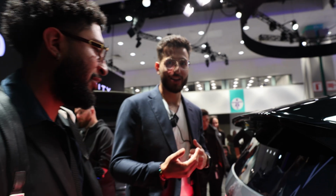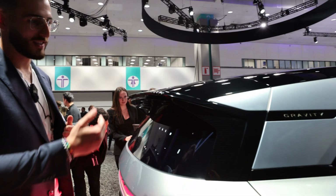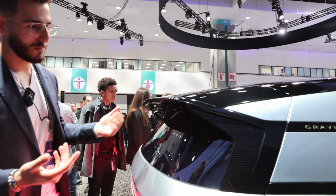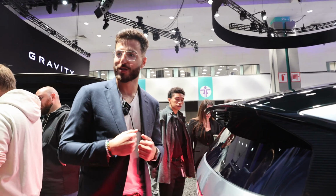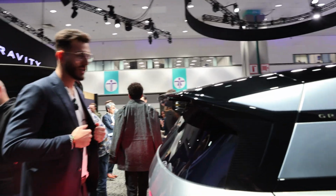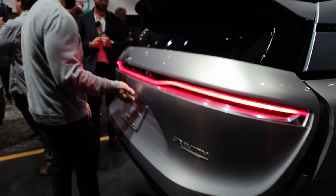If you look at the design, you can see there's a spoiler that's integrated into the trunk, very much like the Rivian R1T, which I think is pretty cool. Like a bunch of cars are coming with spoilers nowadays, huh? Gotta have the spoiler. But I think we should probably take a look at the trunk space. Here we got the trunk, folks.